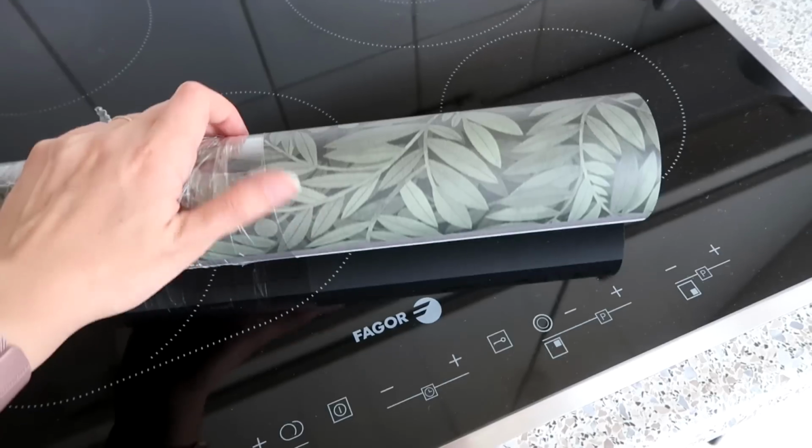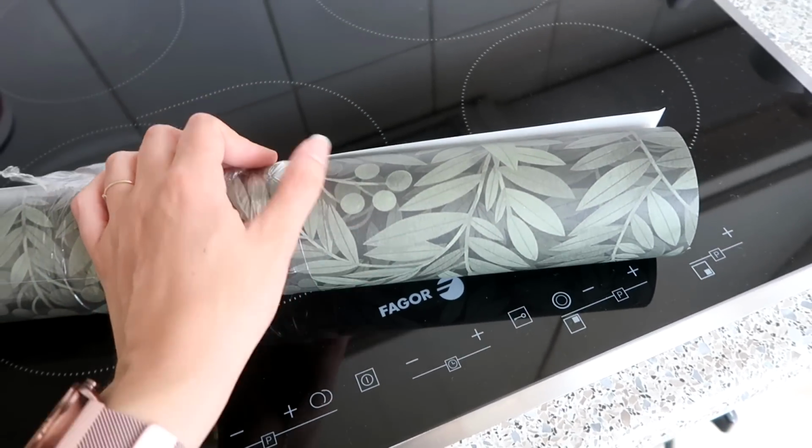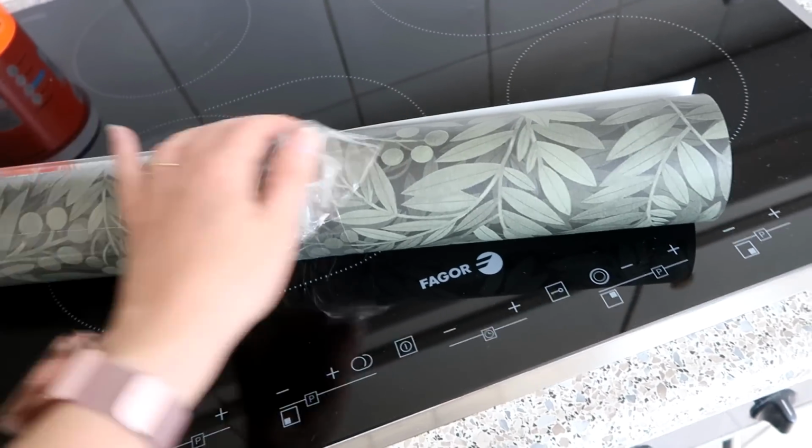But the wallpaper just arrived, and this is the wallpaper that's going in the bedroom. I am very happy with this. It's gonna be absolutely gorgeous, and I can't wait to stick it on.